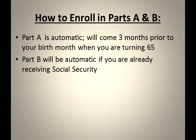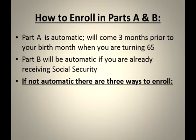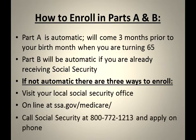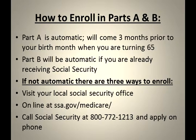But if you're not, there's 3 ways that you can enroll. First, you can visit your local Social Security office and enroll, or you can enroll online at ssa.gov/Medicare/ and I'll leave this up here for a second so you have time to write it down if you want. Or you can call Social Security direct at 1-800-772-1213 and apply on phone.